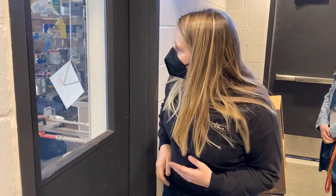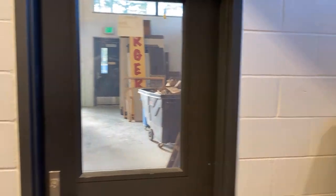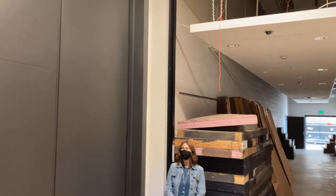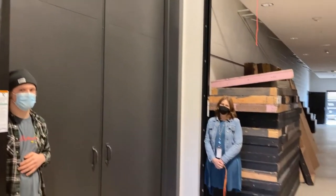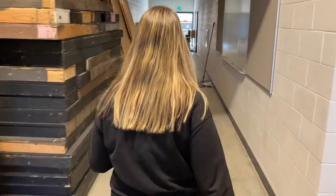And what's great about this new space is we have tall enough boards so we can stack all of our wood pieces, great, and we have a place to paint. I can easily move some of the set pieces that we build into the theater through these big, large doors. Very big. And last time we were moving set pieces, we had to move them through a small door. So that's pretty fun.